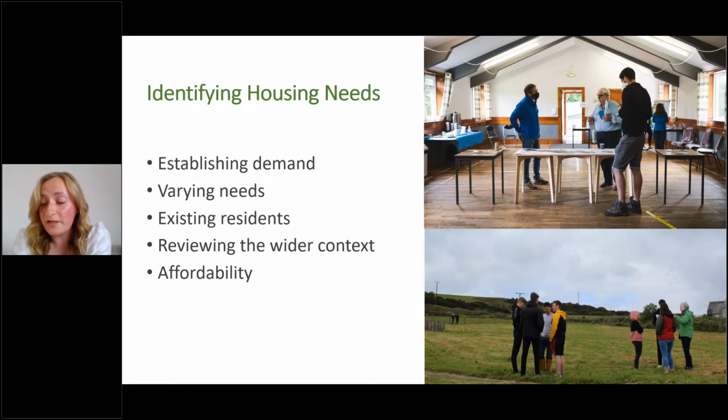The economic activity is here, however, the appropriate housing currently is not. Gigha is fortunate to be close enough to the mainland so people can commute for work when housing is not available on Gigha. However, this is not a sustainable long-term option. We recognise all communities have different needs in terms of tenant types. However, affordability is key to making rural areas more accessible to more people.